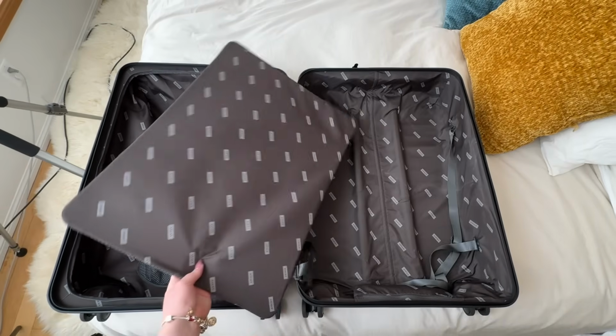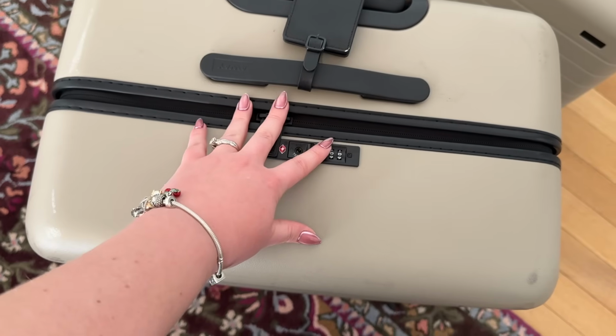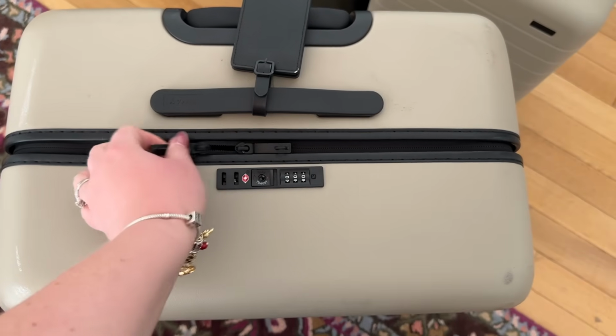I will say, if you get the big luggage, just be careful because it is easy to overpack it in terms of weight limits. That's one thing I come across. I'm like, I can fit everything I need to in it, but then I also need to make sure that the weight isn't over, you know, 50 pounds or whatever it is.